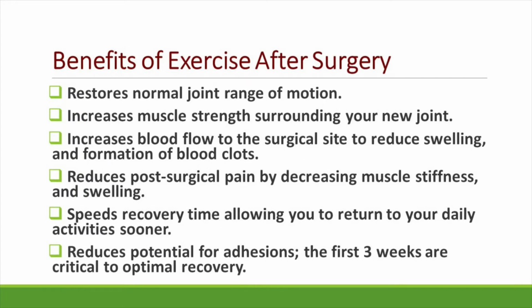Exercise after surgery has numerous benefits to include restoring normal range of motion, increasing strength in the muscles surrounding your new joint to provide support to that joint, and decreasing recovery time by increasing blood flow to the surgical site and reducing pain and swelling in the area.